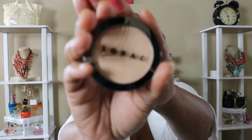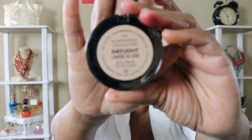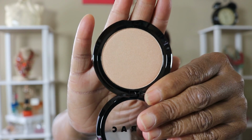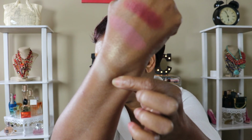That's what Daylight looks like in the package, and I know y'all have seen these on the tube. That's the back side of it. That's what it looks like in the pan. And then we're going to swatch it out. That's what it looks like on my finger. And they're very, very soft. That's what it looks like swatched out right there. So that's Daylight.